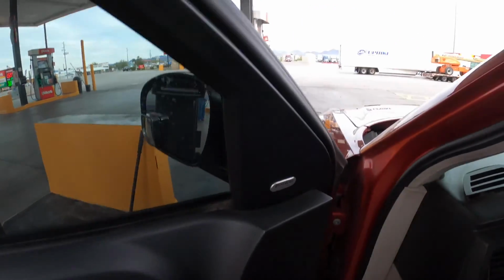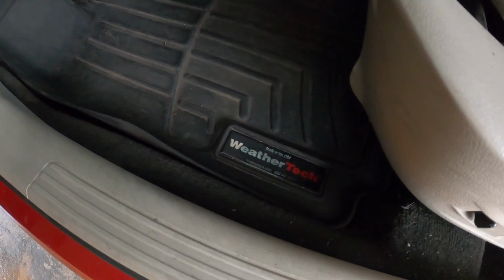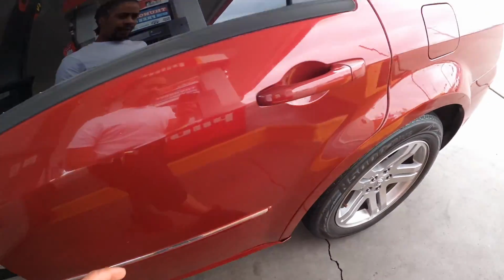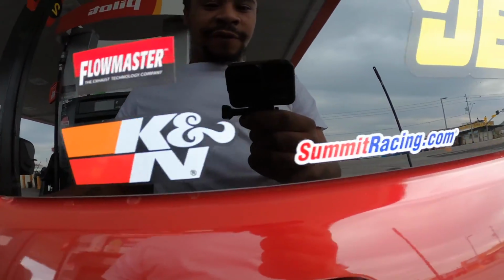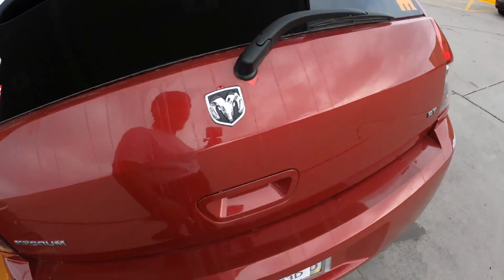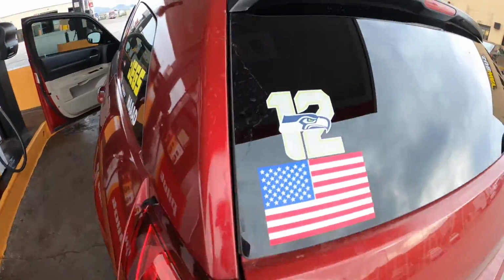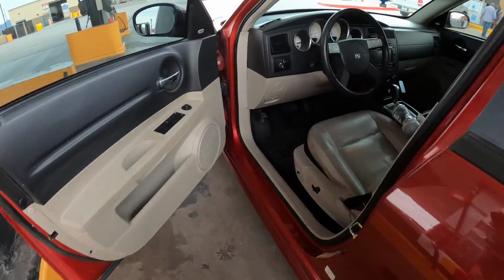Got the WeatherTech all over. We got the K&N, we got the Flowmasters on there. A little dirty, I just washed it. But washed the window, not the car. But pop the hood for y'all.